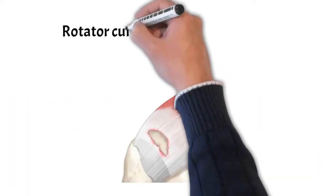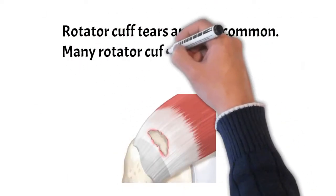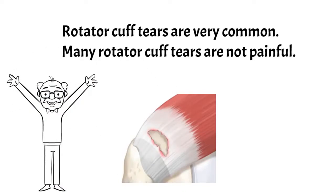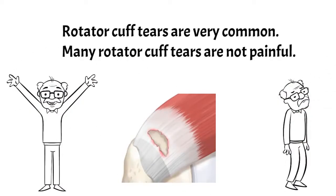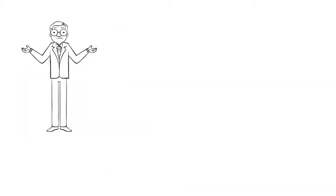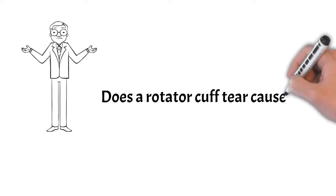Degenerative or wear and tear type tears in the rotator cuff are very common, particularly as we get older. But many people with rotator cuff tears don't have pain, and many people with shoulder pain don't have rotator cuff tears. This means that when people have shoulder pain and a rotator cuff tear, it's hard to tell how much of the pain is coming from the torn rotator cuff.